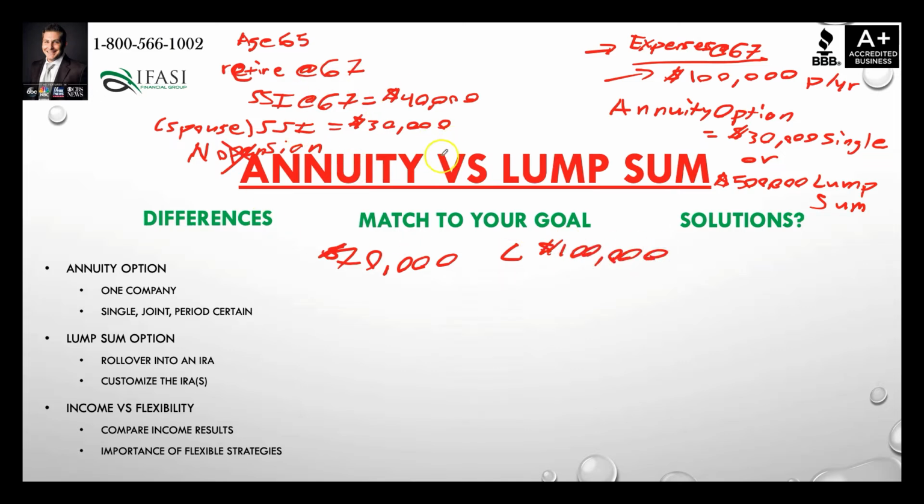So let's say their employer says, okay, listen, we understand you're 65 right now. We're going to give you an annuity option where you could trigger $30,000 of lifetime income starting at age 67. Do you want to have this offer? Or we could pay you $500,000 in the form of a lump sum that you could now take, roll it over, try to invest on your own and create your own strategy.